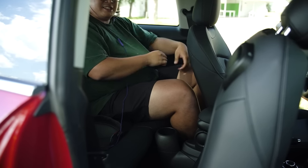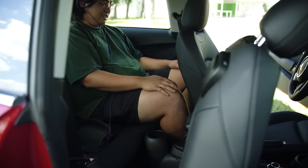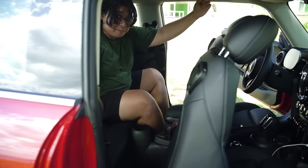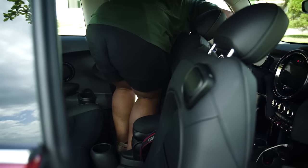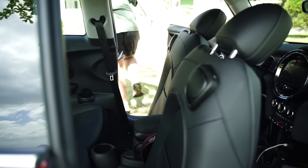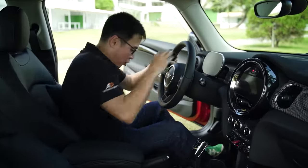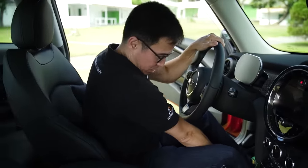Okay. So that's my driving position. Okay, now get out of the car. So yeah. Didn't help that there's no... You can do it. There you go. Okay, now let's move the chair into my driving position.